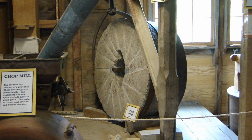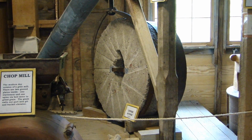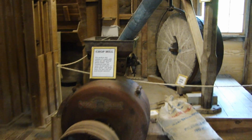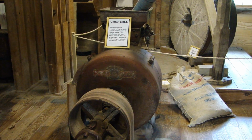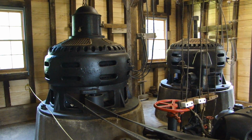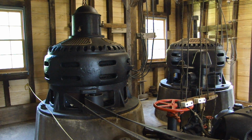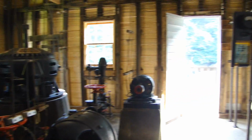Got a big millstone there. They can weigh up to a ton or something like that. And some of the machinery. Open most Sundays, 1 to 5 p.m. from April to October. We schedule personal tours and programs for groups upon request. And over in that room are the turbines that generated electricity with Deer Creek Dam right outside.